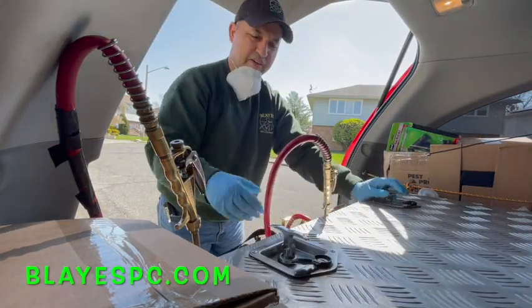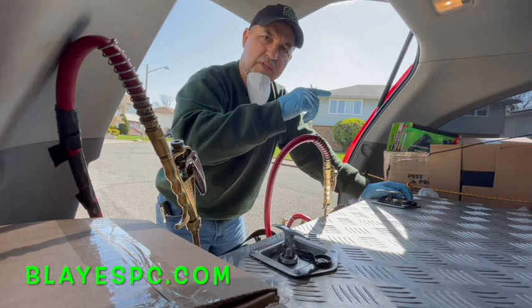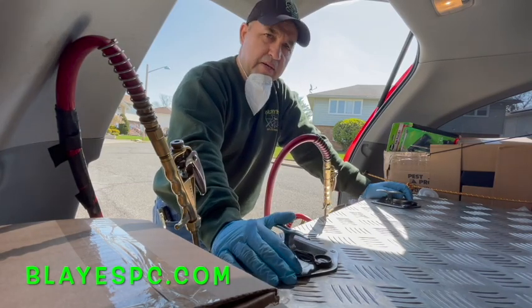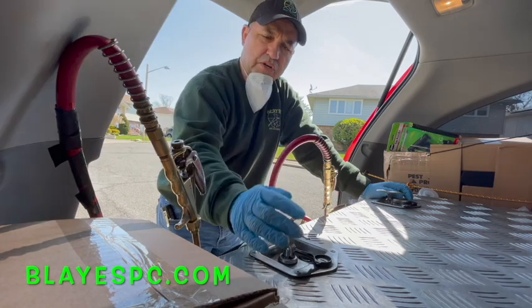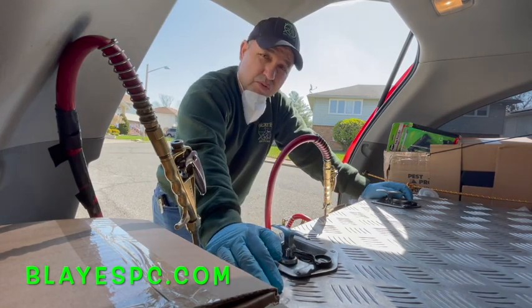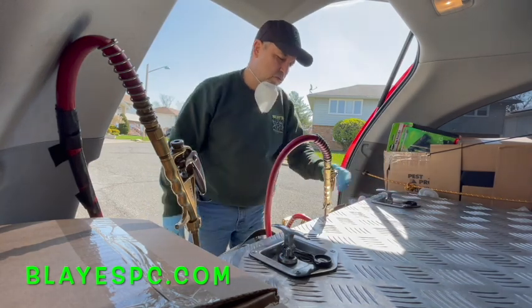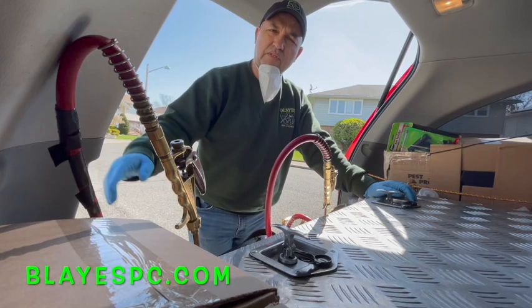All right, good morning. This is our second stop this morning. We just did a restaurant, and I'm headed over here. We're going to be starting the perimeter treatment of the house. We're also doing it on a commitment with this customer.